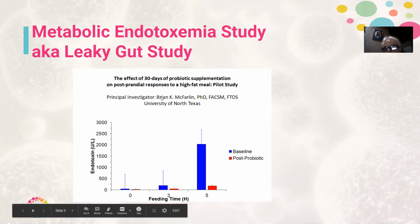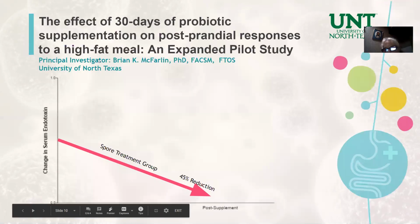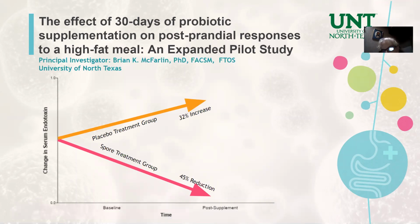And the basic summary of the study was that after 30 days of spore consumption, that postprandial production of lipopolysaccharide was vastly blunted, as you can see in the comparison here. So another representation we have, the spore-treated group, they were able to reduce the LPS production by 45%, whereas the placebo group continued to increase in that lipopolysaccharide. So that was a whole other issue that was discovered, that these chronic illnesses begin at a very young age, and with a poor diet, it is going to continue to be a problem and lead to chronic illness. So the overall reduction of lipopolysaccharide was 60%.